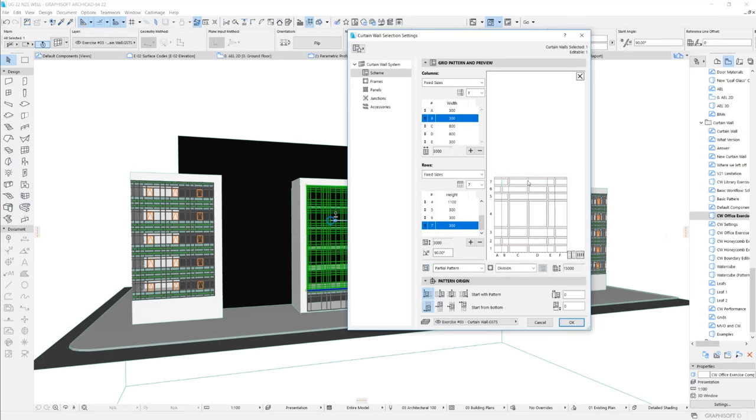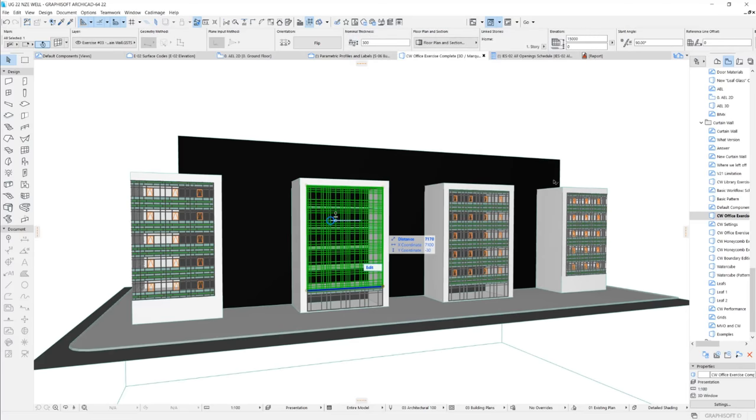So just select the lines, select all the lines. There we go. Non-merge panels. Oh, didn't have to do that. Didn't have to press OK yet. Now let's open settings again.